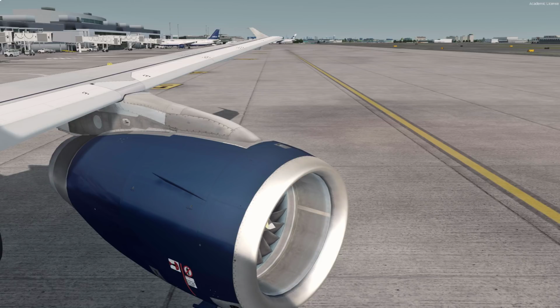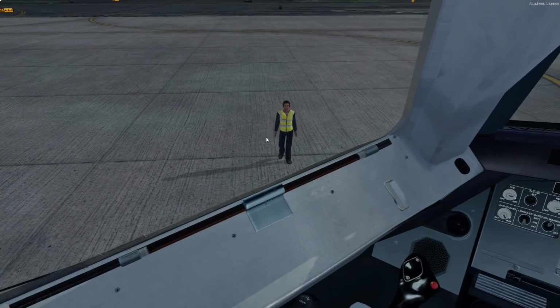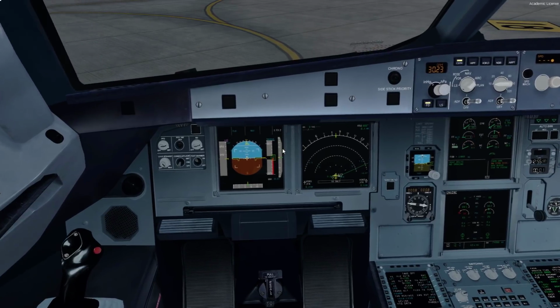Okay, the flaps are set up now. And now we're going to wait for the GSX guy to come and release the tow from us, or the tug, whatever you call it.